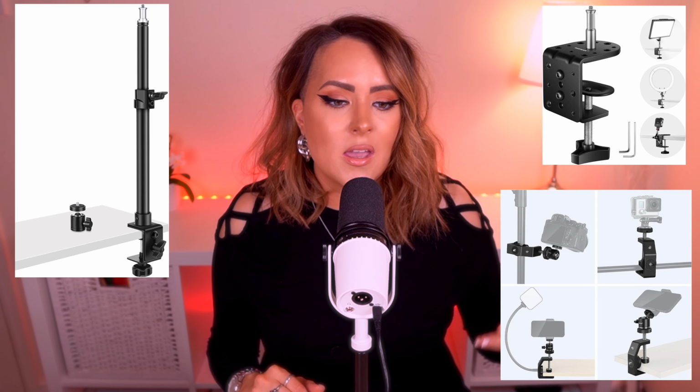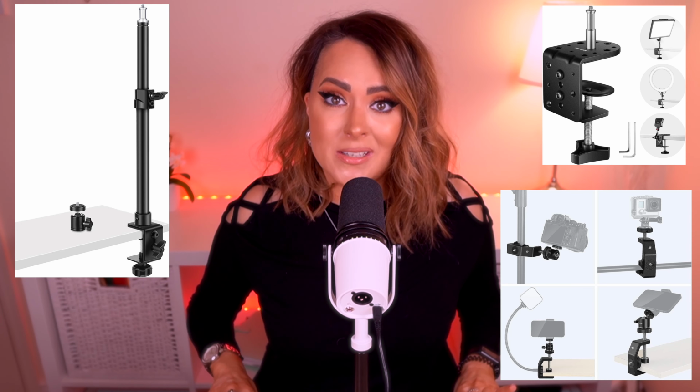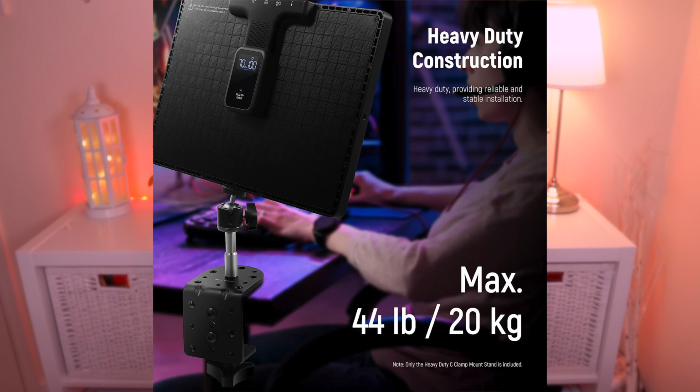Now, with most Neewer products, you can mess around with the mounting system, which we talked about at the beginning. You can set up the lights to actually mount on your desk if that's easier to save you space, or you can get tripods and C-clamps and all of that good stuff, and I'll put them down below if you want to have a look.